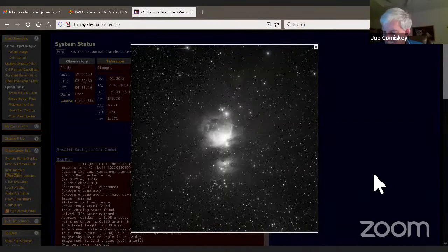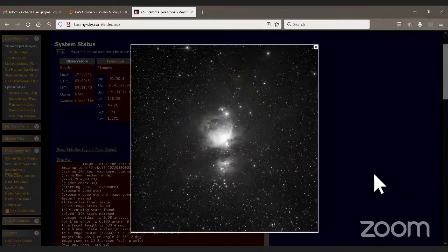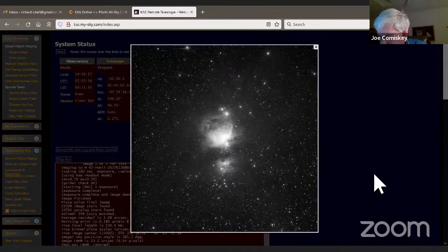And NGC 1981. I don't see that on my chart. I see 1980. Oh, 1981 is the big star cluster at the bottom. Okay. That's at the northernmost part of Orion's sword, which looks like the bottom of Orion's sword in this picture because it's upside down. It's a loose gathering of 20 or so stars spread across an area of sky comparable to the full moon, which would be half a degree. NGC 1981 measures 11 light years across.